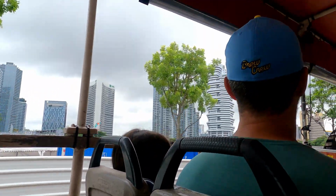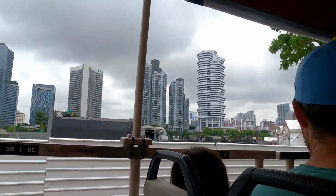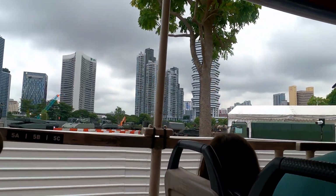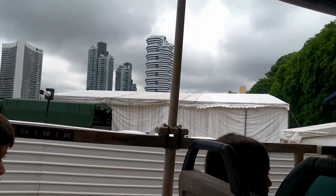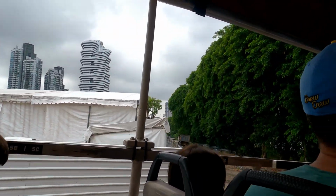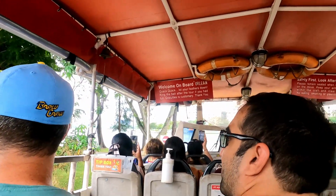If you take a look on your left, you can see all the military vehicles. We are actually preparing for the National Day Parade rehearsal, which will take place this Saturday. Here's the river. Okay, here we are at the bank of the river.